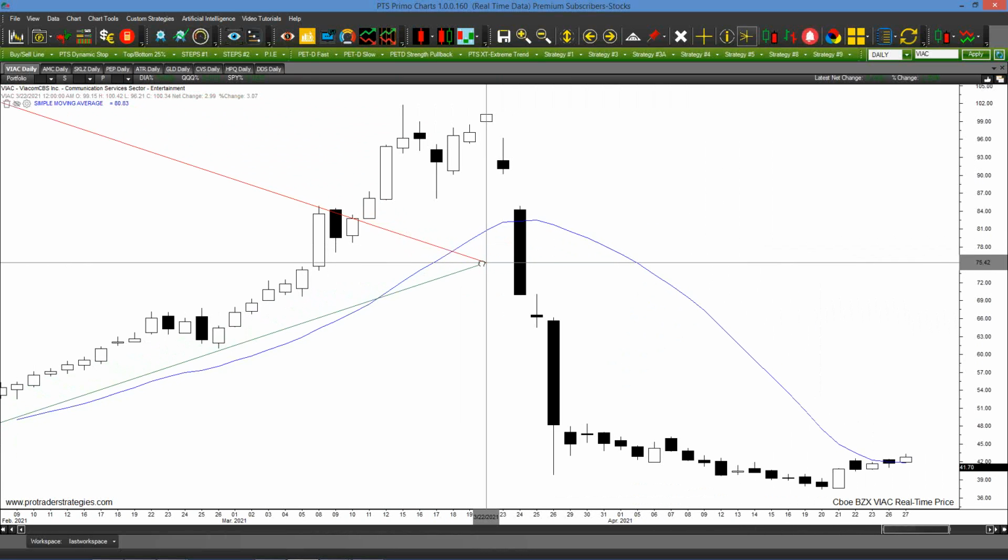Now, one thing I would say is that you want to give yourself enough data, anywhere from 2 to 3 months prior to the signal.